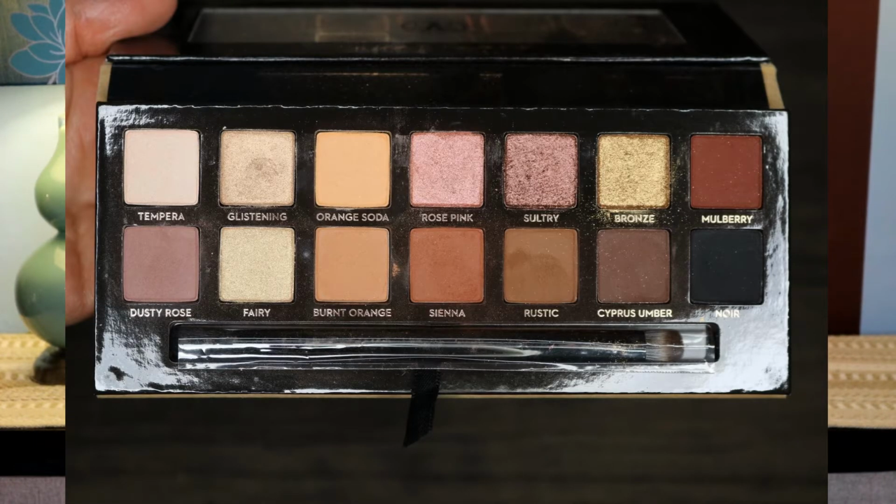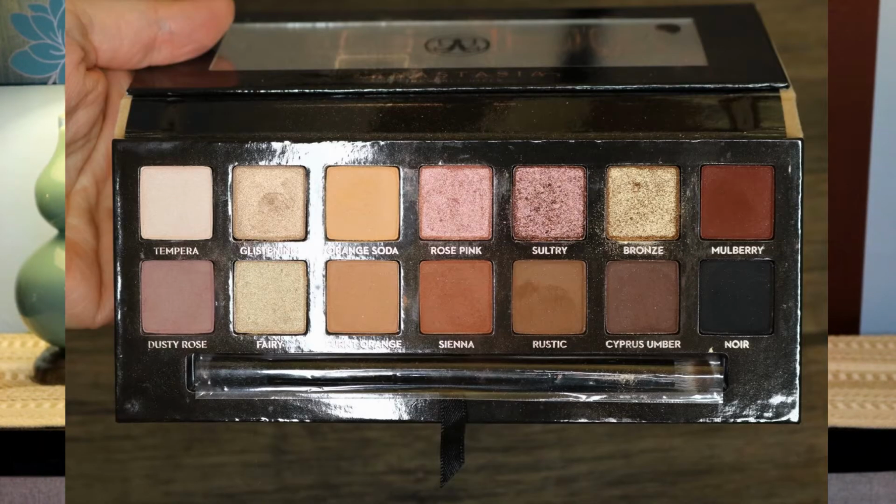This is always so neglected for me, so I did set a goal once again of 30 uses. I did get 5 uses from it this month. I didn't photograph any looks with it because it was really just testing out the shadows, playing with the shadows a bit, so I didn't really come up with any real looks. But hopefully next month maybe I can add some pictures and come up with a look or 2 from that palette.